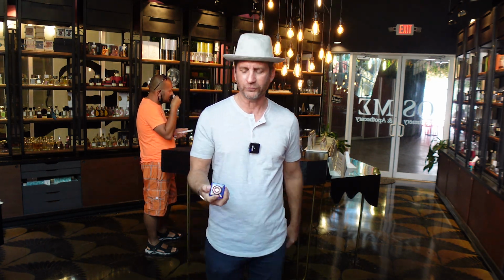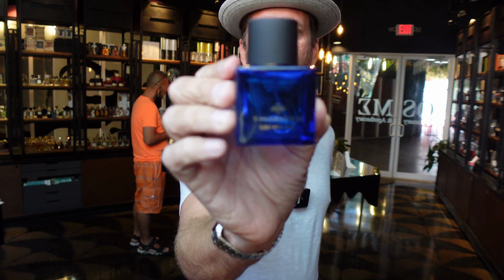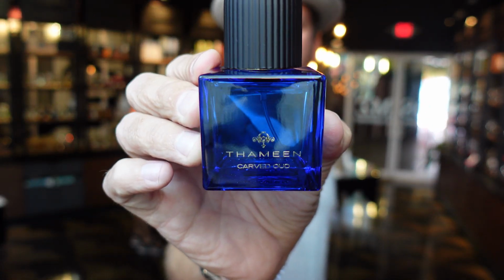Next, one of the new fragrances that I just got my nose on recently. It's new to me, not necessarily new. And this is from Famine, Carved Oud. Ooh boy, I'm gonna do a full review on this one pretty soon. If you have not smelled this one, Famine is a British niche house, but Carved Oud is just an amazingly good, I would say beginner to intermediate oud fragrance.